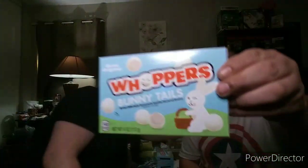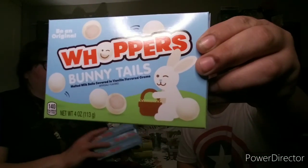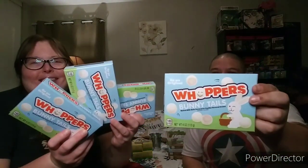And next we got some bunny tail Whoppers. Got them bunny tails. I like Whoppers. I'm actually going to keep one of these. Yeah, I think I'm going to keep one for myself too, and we'll just grab two more, because we're going to get some more of these. So, yeah. Grab four of them, of course.